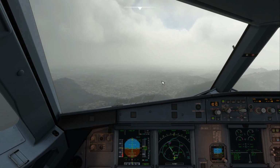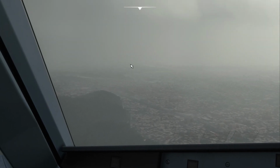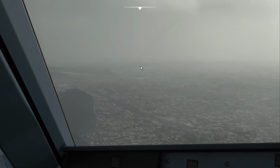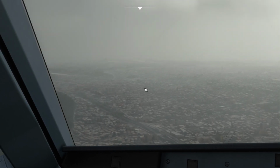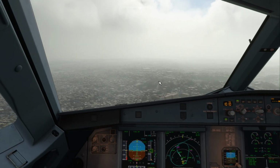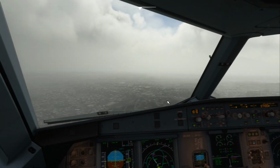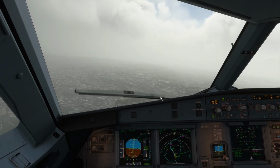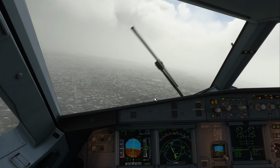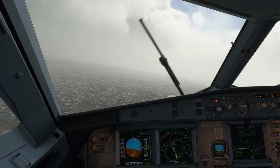Okay, now looking for the runway, should be over there. That's the airport buildings. Runway not yet in sight. PAPI lights, okay, we're visual, so we can continue the approach. Here comes the rain. I'm happy with this approach at this point. We can continue this for another 300 feet before I need to take over, but there we go, visual.